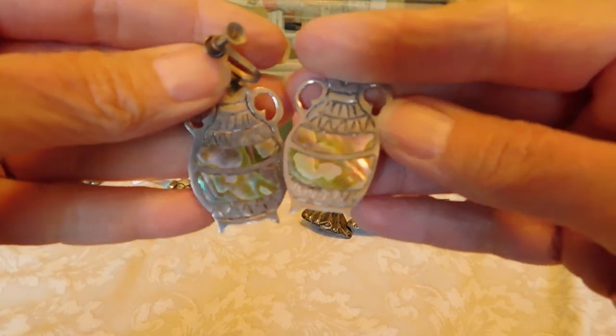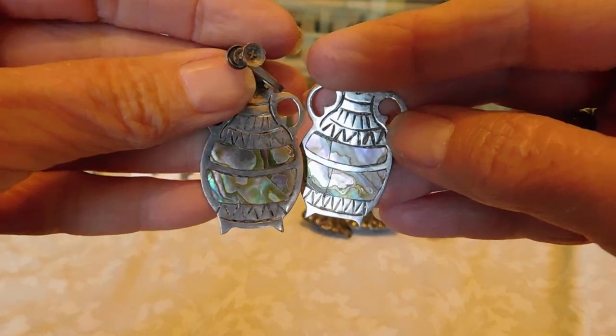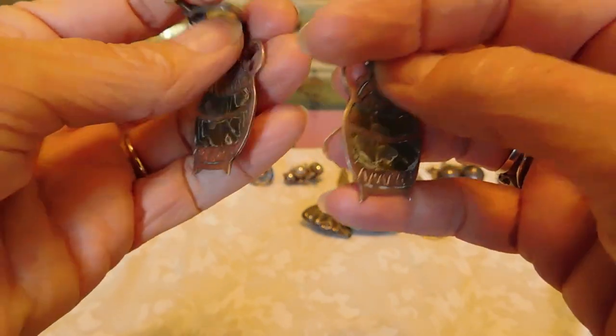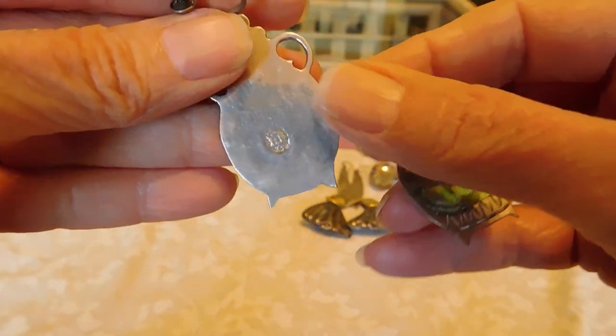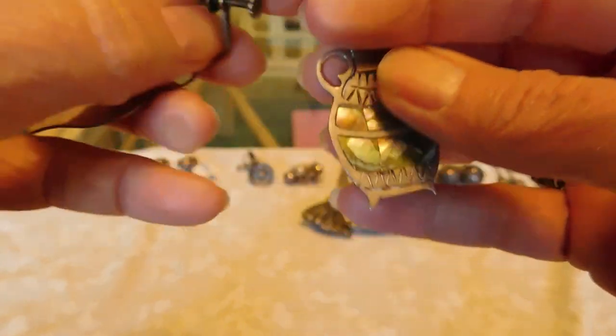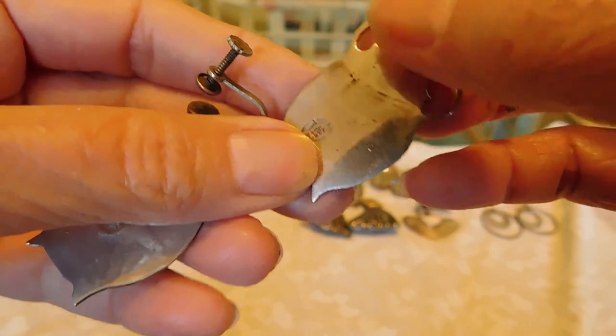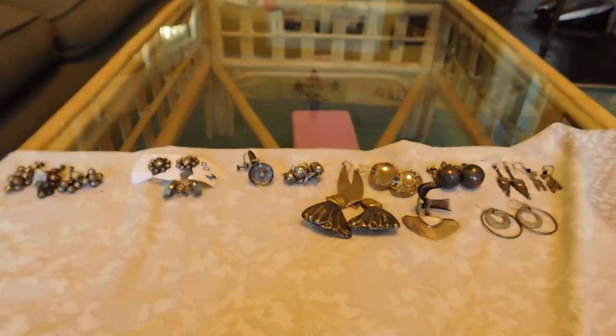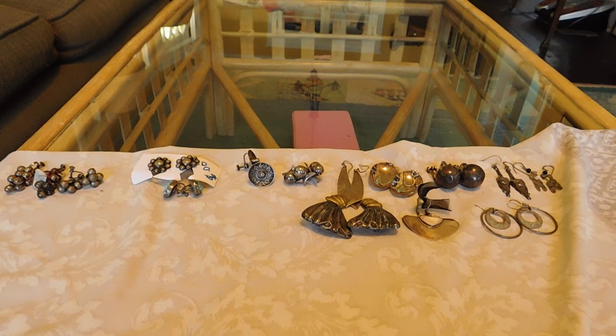These are cute. Little jugs decorated with abalone. And there's a mark. Looks like the same mark. LCC 95, Mexico. Okay.